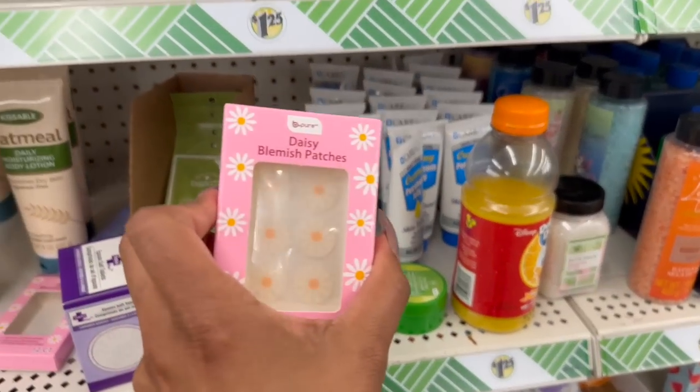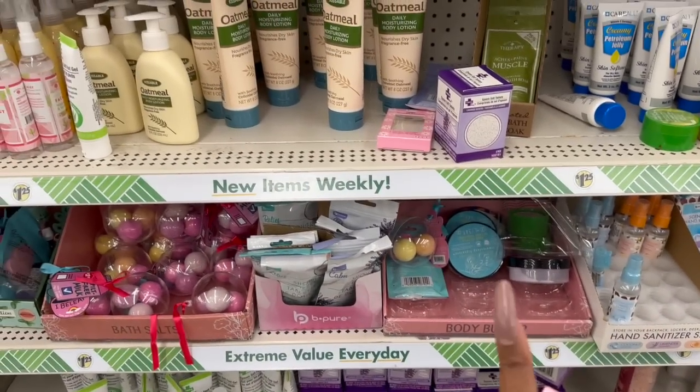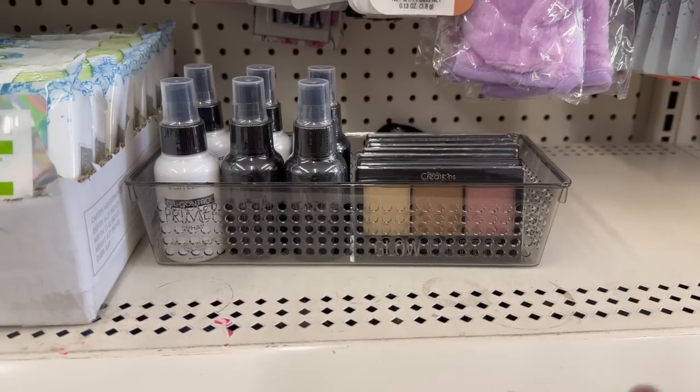Oh, look, here it is, the daisy blemish patches. So the only one we have not seen is the smiley face one. These are cute too. I am super excited about a couple of things.